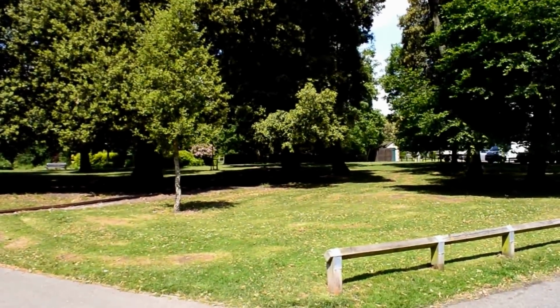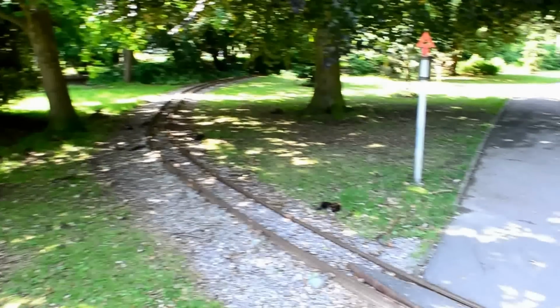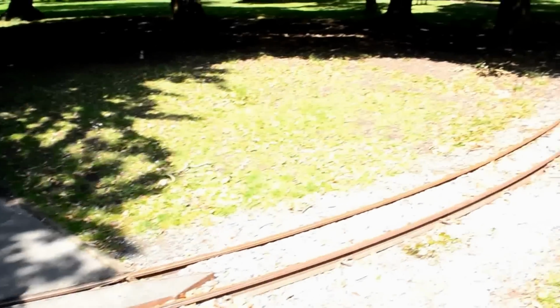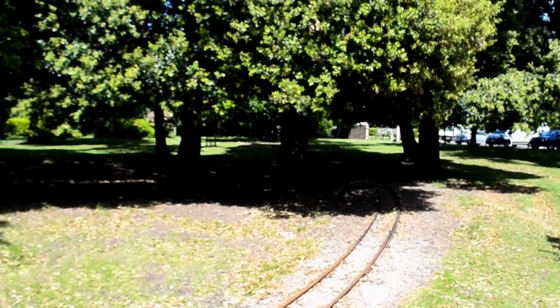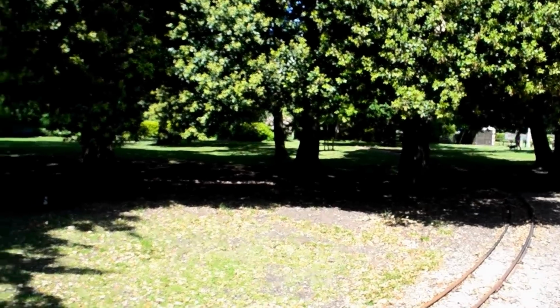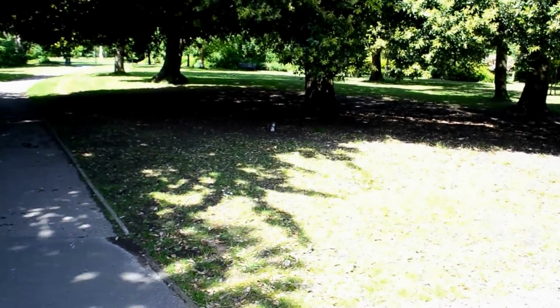And we'll continue. So the small gauge miniature railway line runs right the way around the outside of the park, so it's lovely for the children to have a little ride on. And carry on up here. Little squirrel sat here. Let's see if we can find some food for him in a minute.